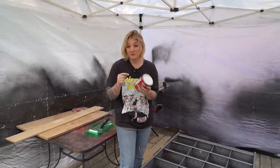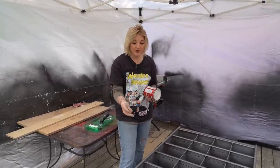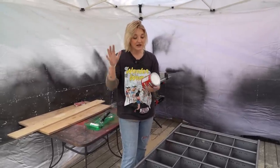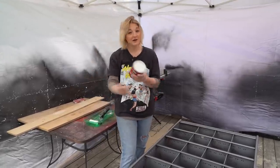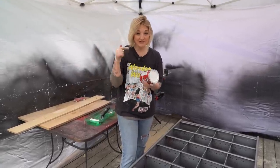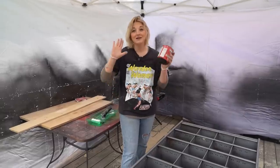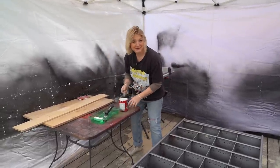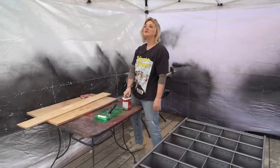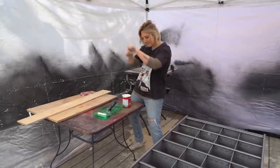Now, this is a water-based primer and I'm going to be coating it with an oil-based paint. It's okay if you do water-based, then put oil on top, but you can't go the other way around. You can't do an oil-based primer and then do a water-based paint. Remember that. So let's get rolling and let's see how it goes. We're going Optimus Prime time.